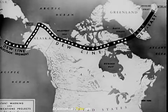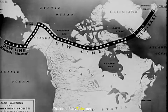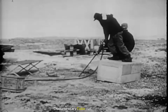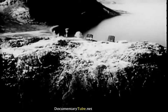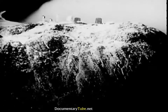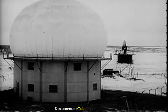Stretching some 3,000 miles across the top of the continent from the Aleutians to Iceland are the DEW line, or distant early warning radars. Erected with great difficulty in the bleak and remote Arctic, these long-range search and acquisition radars scan the polar regions on the lookout for hostile planes or air-breathing missiles coming in over the roof of the world. The antennas turn within plastic radomes whose surface is kept free of ice and snow by interior heat lamps.